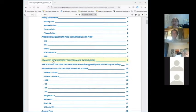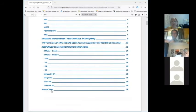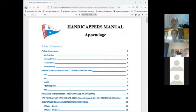The Kramer MPR is a handicap calculating tool that we've used for years and years and years. It's part of the worksheet. We might get into that today, but I doubt it. The VPP for calculating the NFS delta, the formula is in there. And then all the One Design classes that we recognize and that we have set ratings for. And then anything to do with fees and how they've changed over the years is in there.